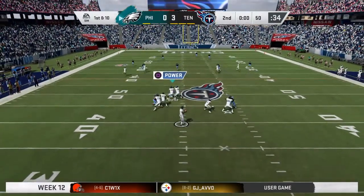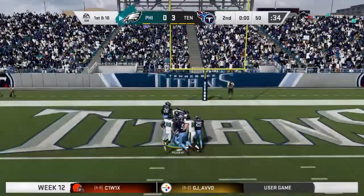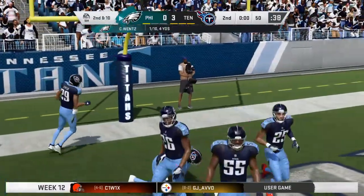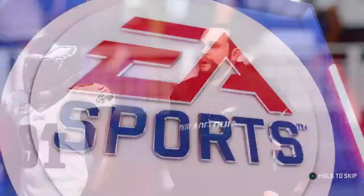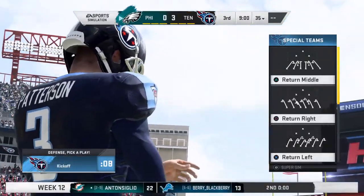A final shot before half for Wentz. He's going to take a shot at the end zone. Why not? And that will be incomplete. Would have been a big hitter if they had connected. Instead, it's second down. And now, due to apparent time constraints, we fast forward to the beginning of the second half.